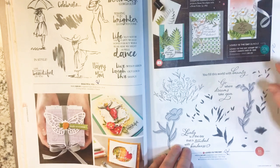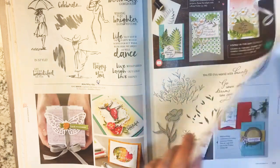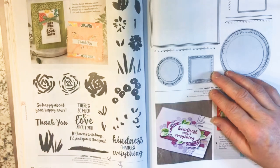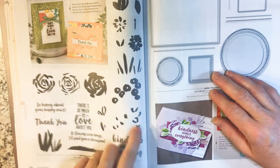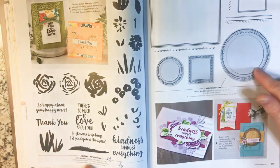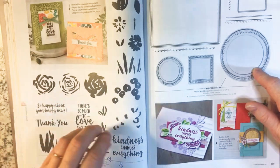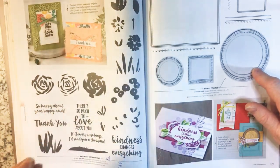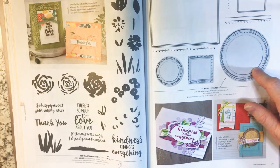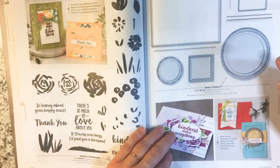Lovely is the Day is retiring, so the bundle is retiring also. Abstract Impressions. I know there were a lot of demonstrators that really like this. I never did get it, but it is a great set. I've seen a lot of pretty cards come with it. This is one of those sets that's really easy to make things out of, because you don't have to be really exact with it, and it still turns out gorgeous. It's on sale for $20.80. The Swirly Frames is going to be carrying over to the next catalog.